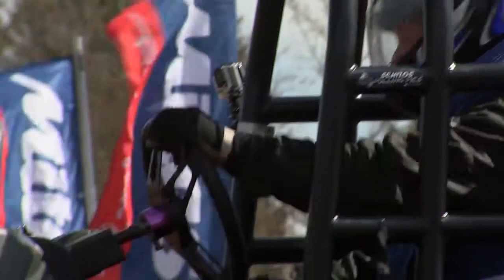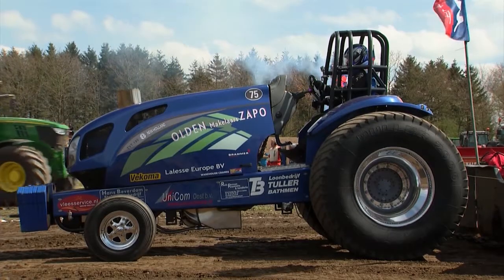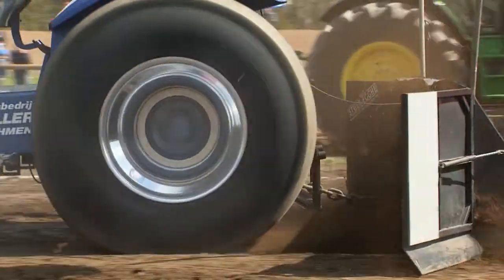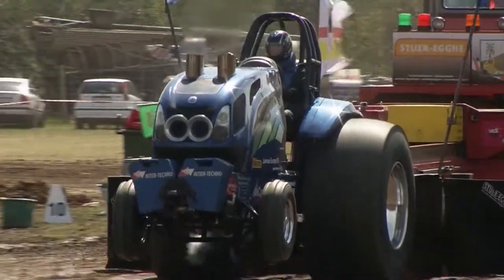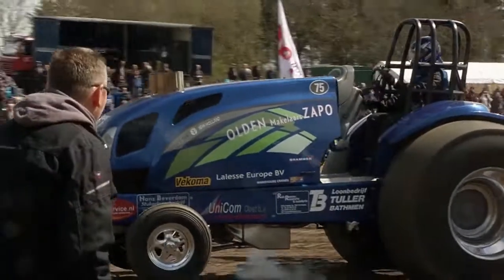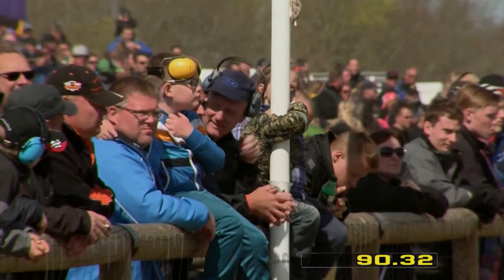So Zappo from the Netherlands. See what Benny can do. Very low. Nice balance in the middle of the run. Not quite enough though. Final distance of 90 metres and 32 centimetres for Zappo.